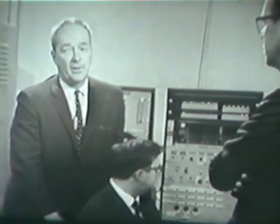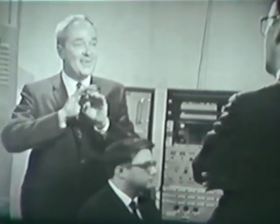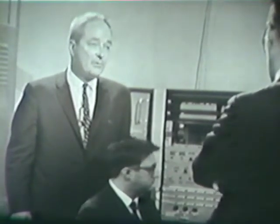Right. Now, we're doing some research work on compressing that further by overlapping the edges of these sounds. I see, right. And we have some tape that's been pre-prepared on the computer to illustrate that compression.